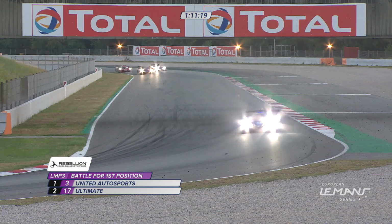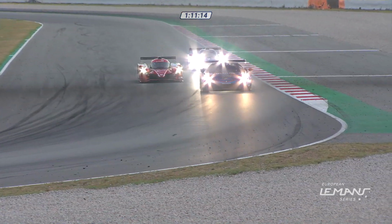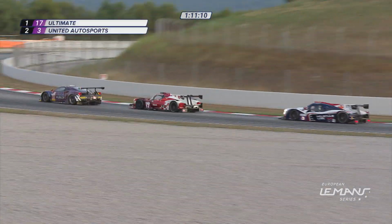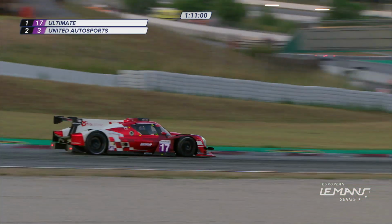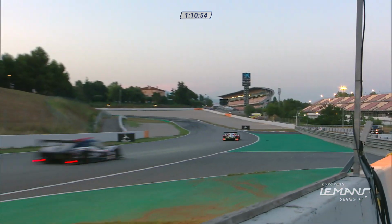Oh, and a mistake by Mike Gouache, drifts out wide and there's a change of lead. Heriot goes straight through. Now he catches the Kessel Racing Ferrari, and maybe it's that put Mike Gouache off his stride. Gouache usually a very safe pair of hands at United. Well, change for the lead, Ultimate in front. Jean-Baptiste Lahaye likes the look of that one.